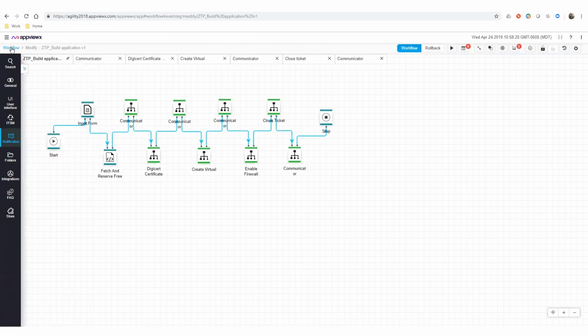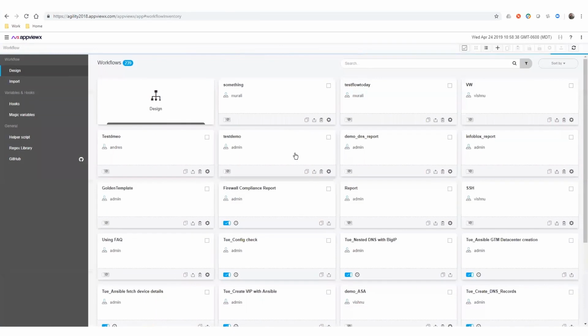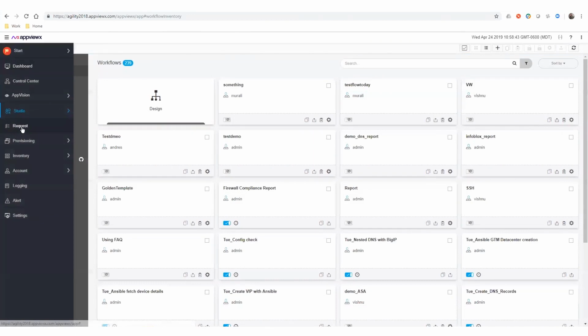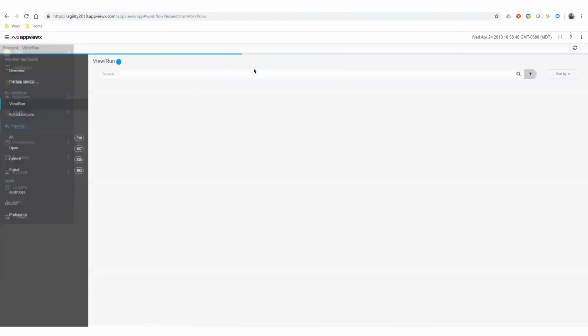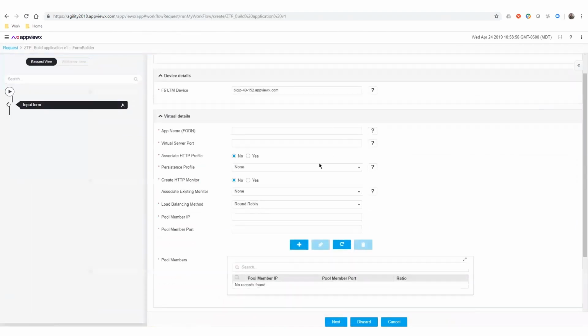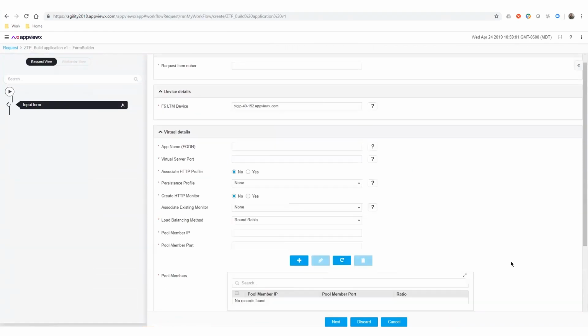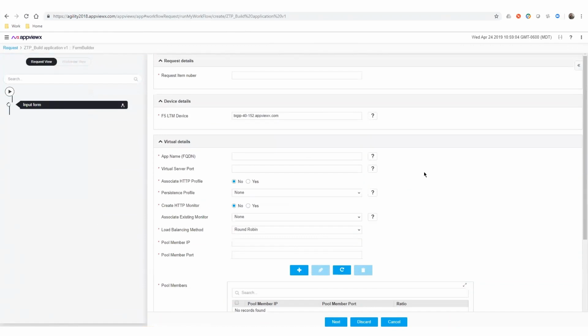Now, this is the design view. What does it look like from an end user's perspective? I'm going to enable this particular workflow, and it's going to validate the workflow engine first, and then I can go and utilize this from my request studio. So I go to that ZTP to find, hey, there's my build application. Now when I run it, these are the attributes from the form builder that are taken in by the end user. This is just an example.